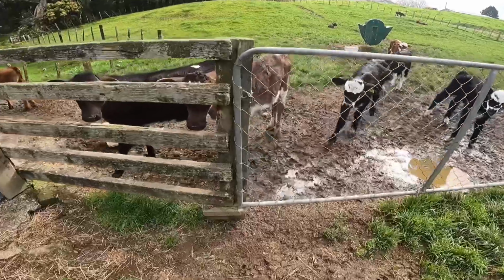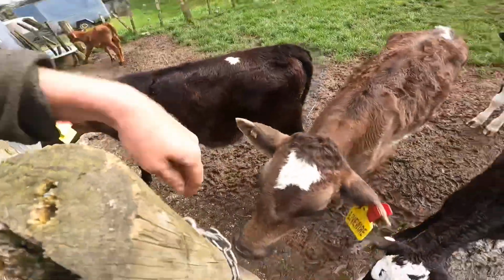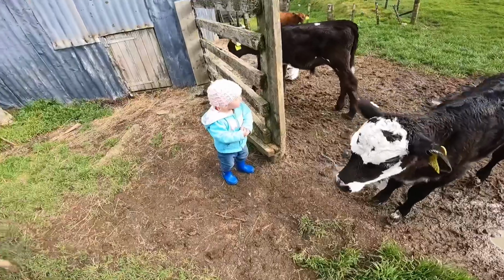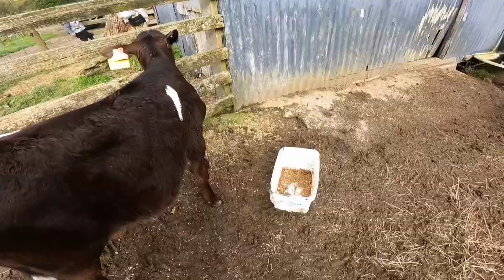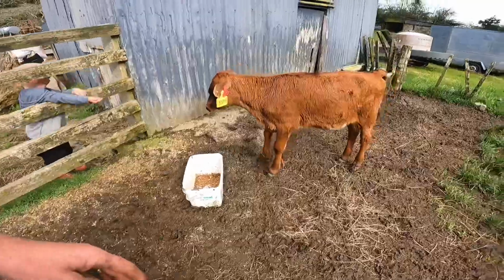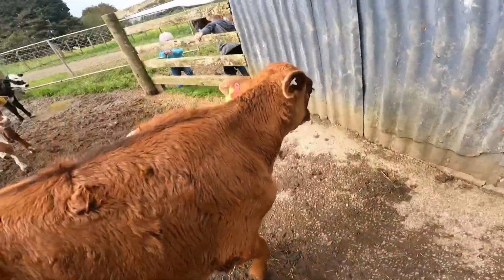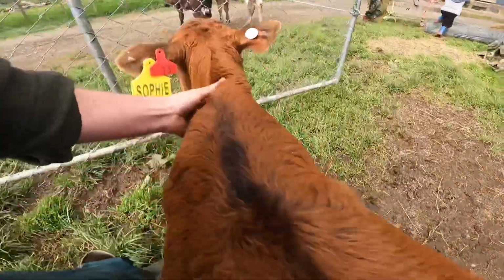Oh, it's that time of the day. Time to do calf club calves. Hey, live wire. Come on, Suk. Come on, live wire. Come on, Sophie. Come on, Spotty. Good girl. Come on, Sophie. Made it through, Miriam? Come on, Sophie. In you go. In you go. Come on.